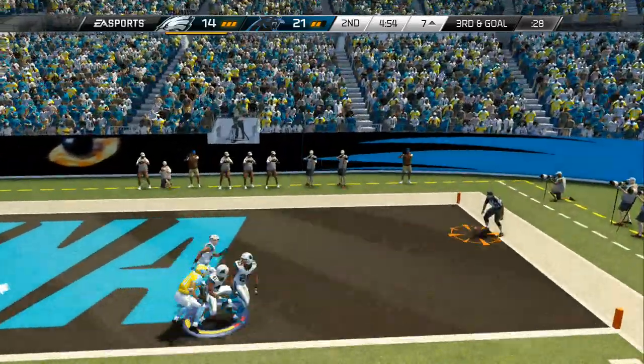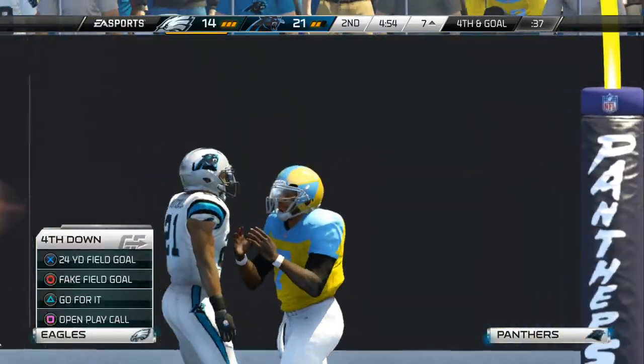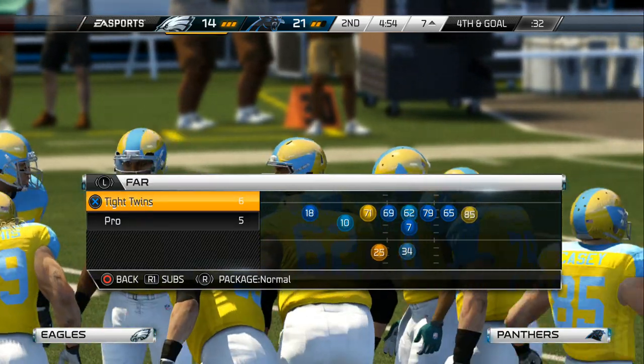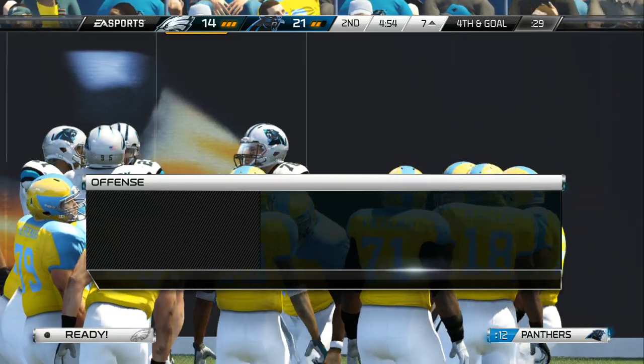Third and goal from the seven. Incomplete. Too much pressure on the quarterback on that play, Phil. That defense, boy, oh boy, are they aggressive, and they can get after the quarterback. We saw it on that play. This is going to be a tough assignment for this offensive line today.